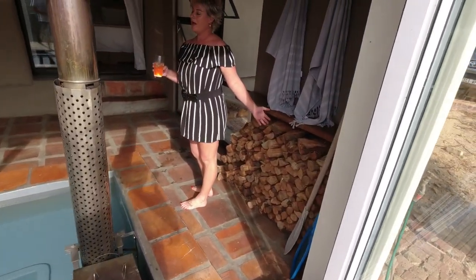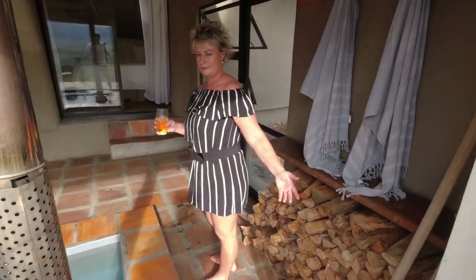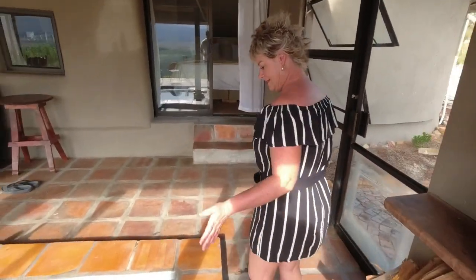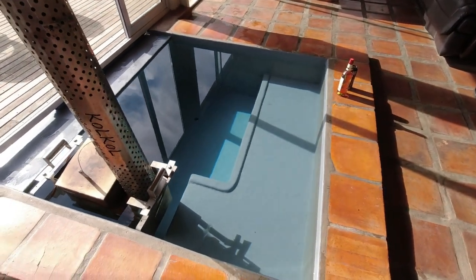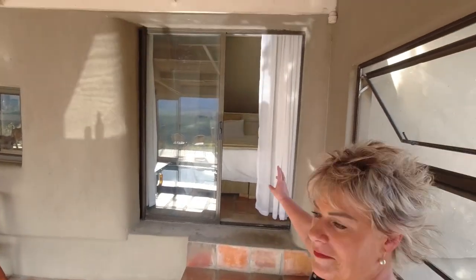Lots of wood, I must say, lots of wood. You don't need to bring any wood. And a nice built-in jacuzzi. So hot tub. You go from your hot tub and you can fall into your bed and back. We'll get there. Okay, we'll get there.